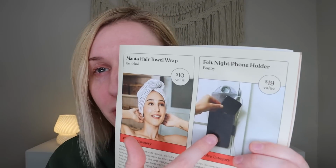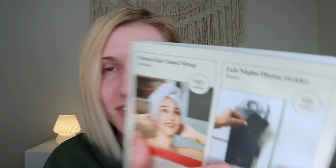And then there's the Felt Night Phone Holder by Bag Me for $19. I charge my phone at night and my phone is not near my door. This was just not a product that I would ever need. I guess it helps keep your phone away from your bed if you want that, but it's solving a problem that I don't have. So for me, it just wasn't an option.